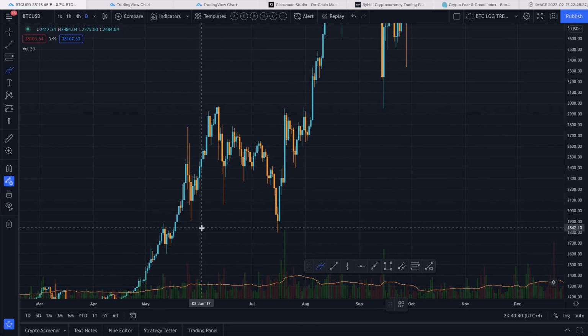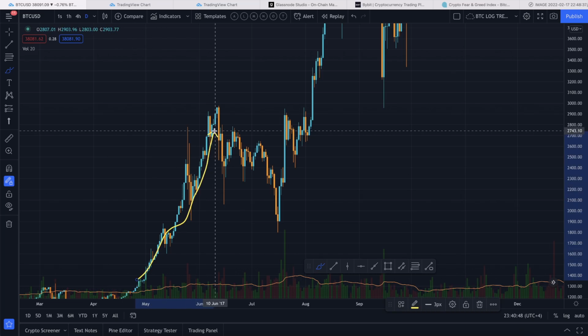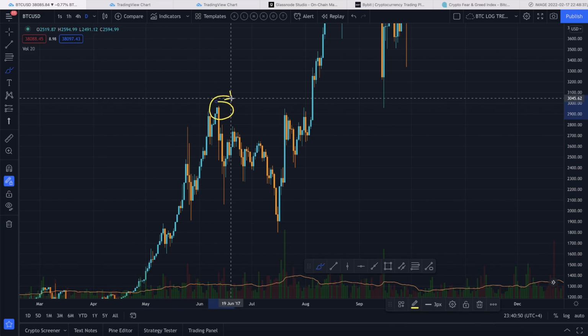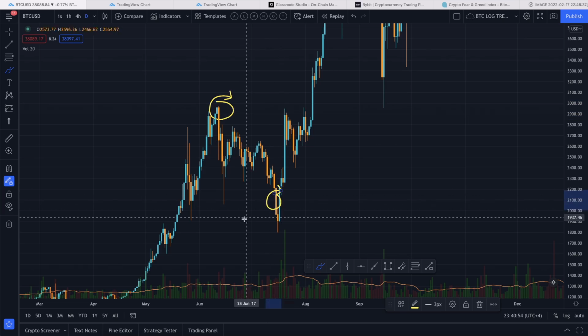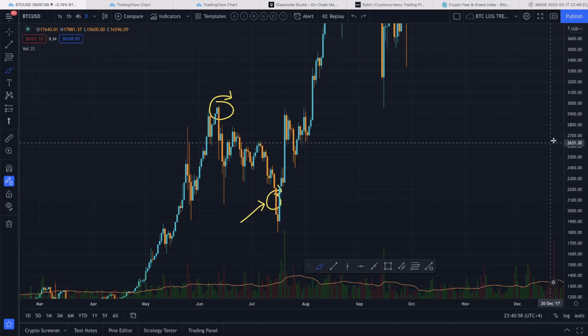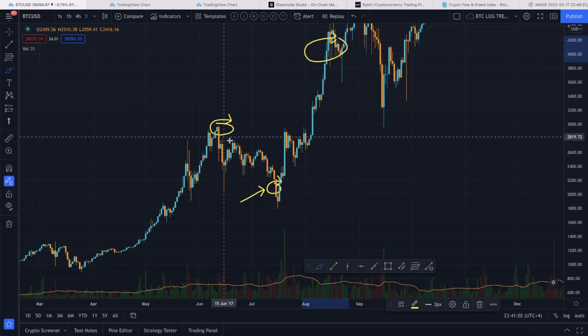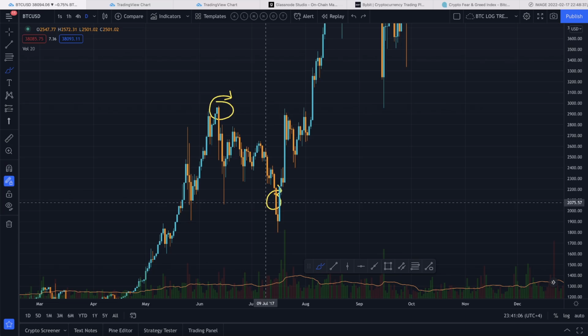The reason for that is I became a trader around March, April, but I really sunk my teeth into it on this rally up, and I rode Bitcoin all the way up to 3,000, and I panic sold all of my Bitcoin down here, and then I bought all of it back, I think around over here. So that was a fun journey, and it did teach me a lot about the market.